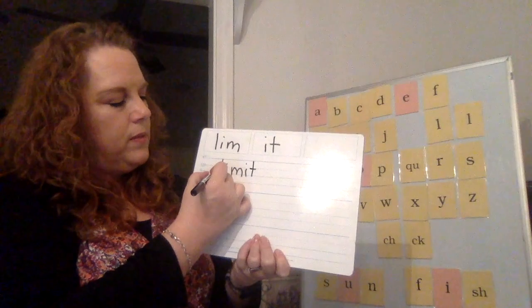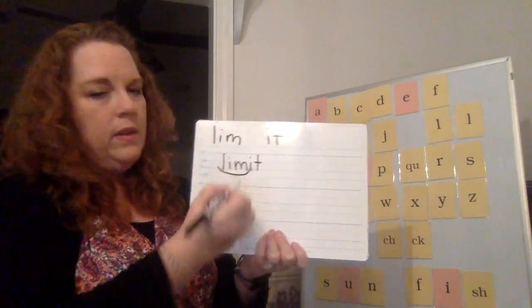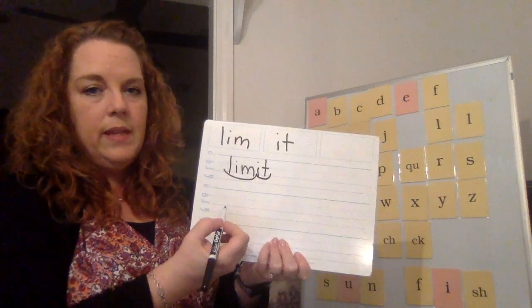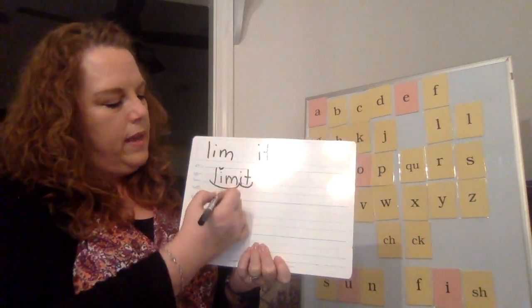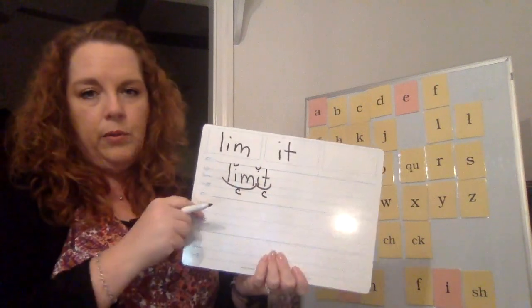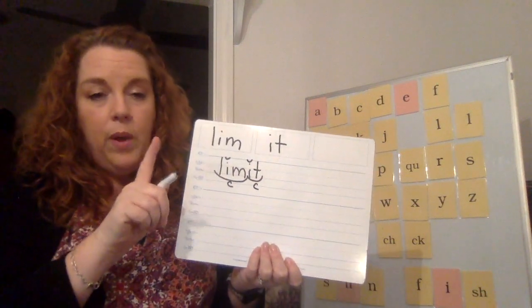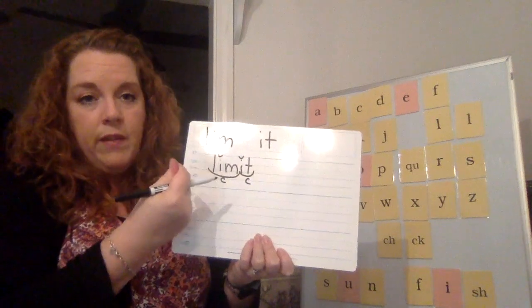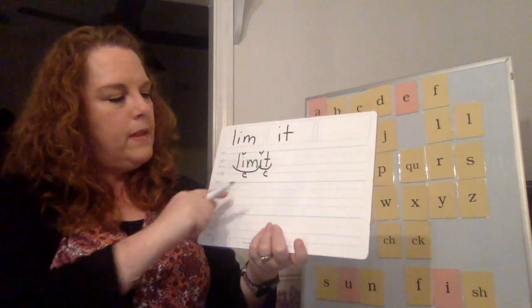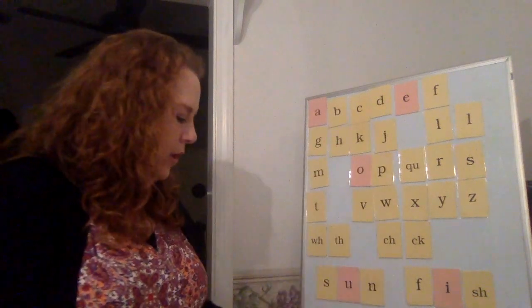When you're marking this one, it would go a scoop to close the first syllable, and then a scoop to close the second syllable, short I, C for closed, short I, C for closed. So when there's only 1 consonant, that consonant goes with that first syllable so that it can close it. Okay? So that's what you do when there's only 1 of them there.